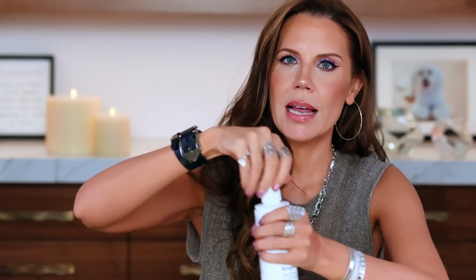And Briogeo, you guys know I've loved for a very, very long time. I have used the same shampoo over and over from them, but this was new and I'm so happy that I picked it up. It has a very light scent to it. It reminds me of my high school. It has this warm, powdery vanilla floral kind of a thing. Gosh, it smells good. Oh, I want to drink it.